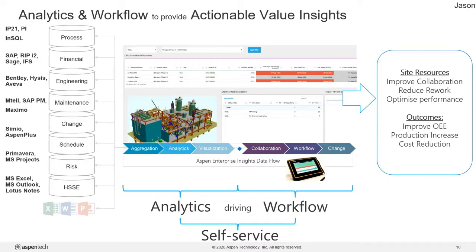And so just like that, on the left-hand side of the screen, we're trying to let you know that it doesn't matter what type of software that you have, as long as we can create some type of data connector, we can get that flow of information and pull it into Aspen Enterprise Insights. And so you see with our motto in the bottom that it's analytics driving the workflow. We have to have the data and we have to have the information in order for us to create the right type of atmosphere for you to be successful within Aspen Enterprise Insights and then also at your site.